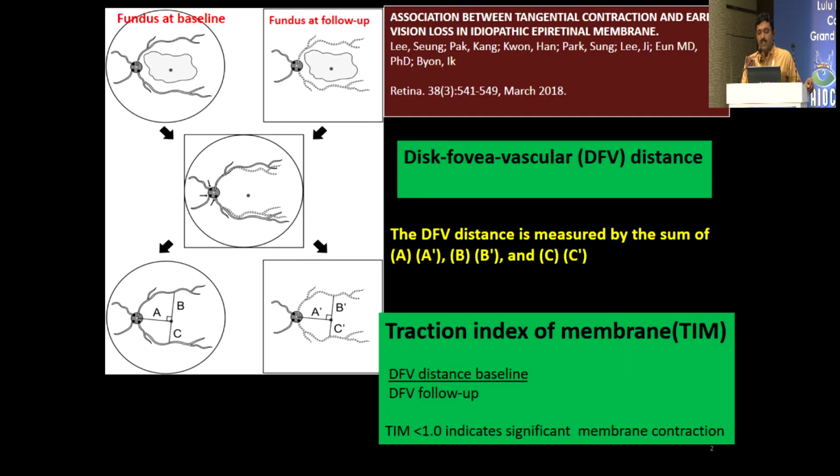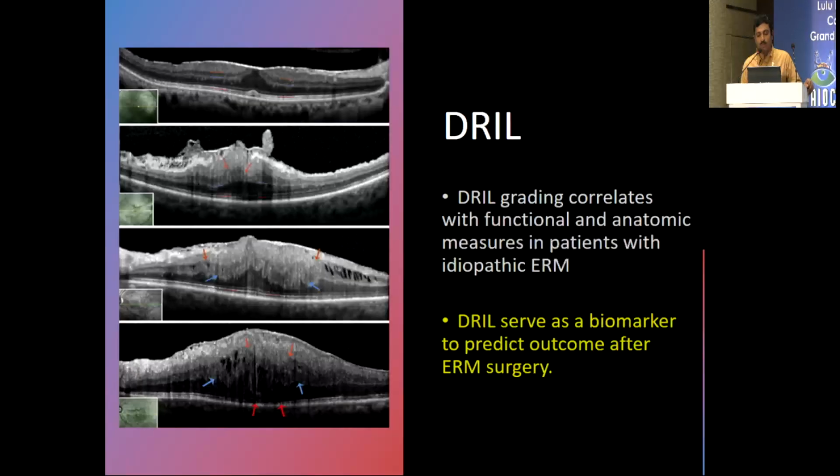Another entity which has been described is the disc-fovea vascular distance. Basically, we need to measure the distance from the disc to the fovea and from the superior arcade to the inferior arcade. If we can measure this pre-operatively and post-operatively, we can calculate something known as the tractional index of the membrane, which is nothing but the follow-up distance over the pre-operative baseline distance. So, if it is less than 1, it indicates significant membrane contraction. That's how you can assess the prognosis in many a patient.